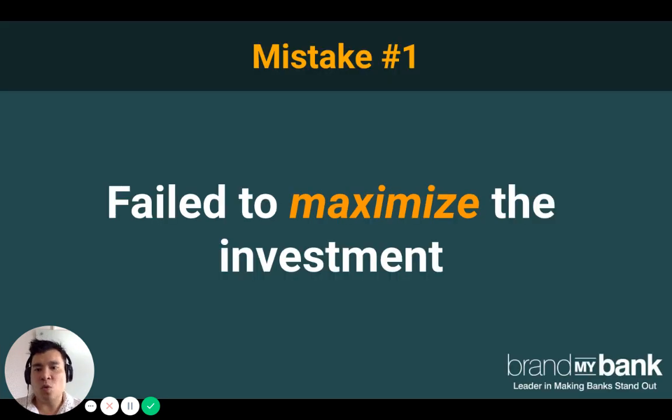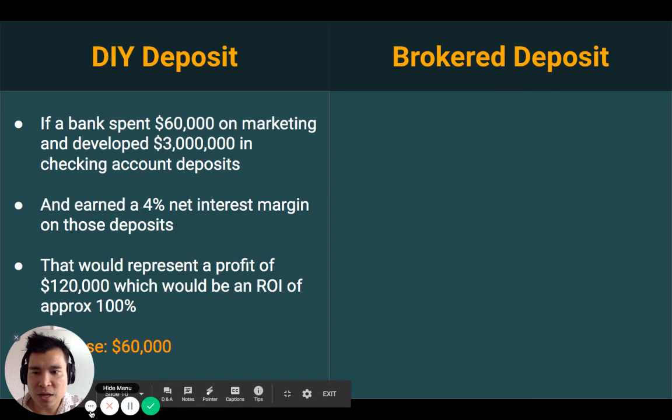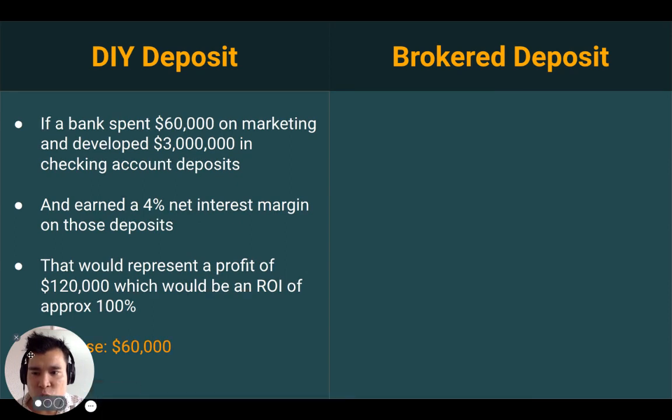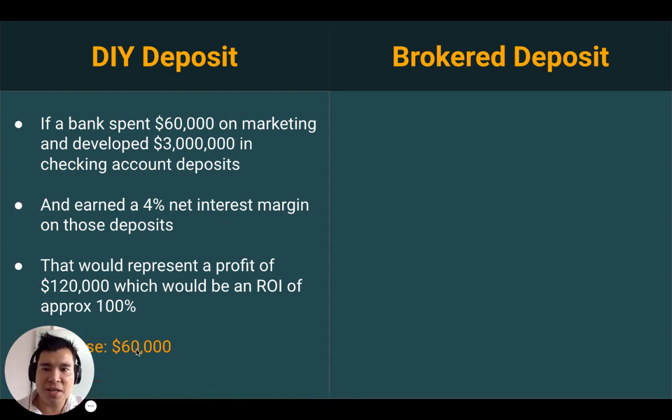Now, the first one is that when you use a broker deposit, you will fail to maximize your investment. What do I mean by that? Let's go back to our friend earlier about the DIY deposit for this case. You will spend $60,000 overall, because you spend $60,000 in marketing to develop $3 million in deposit.